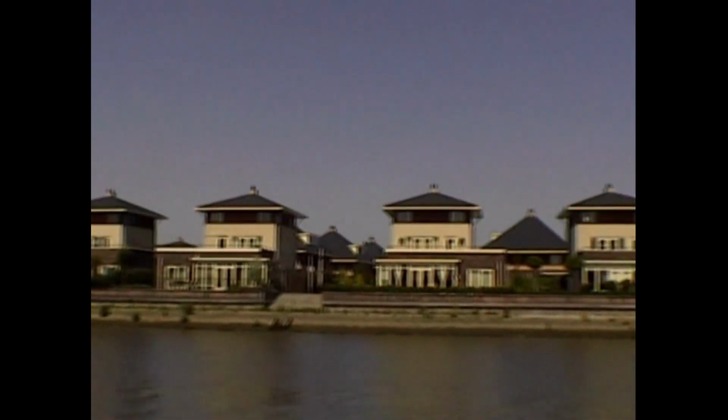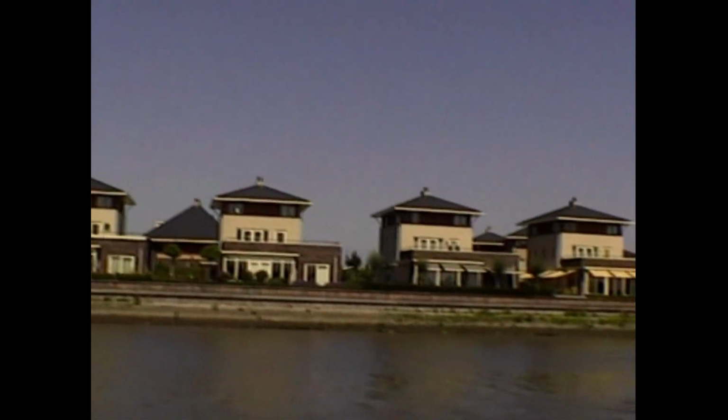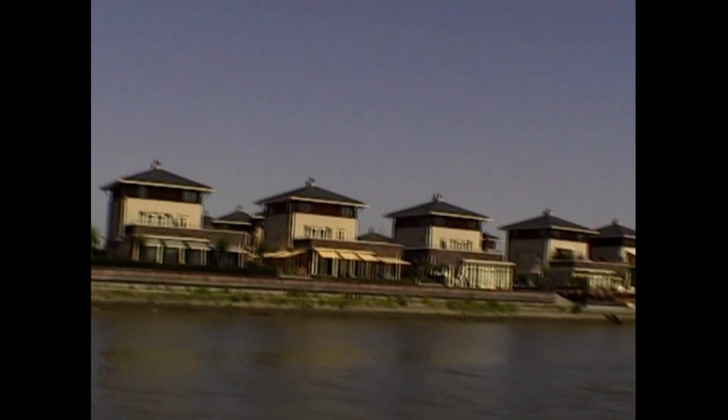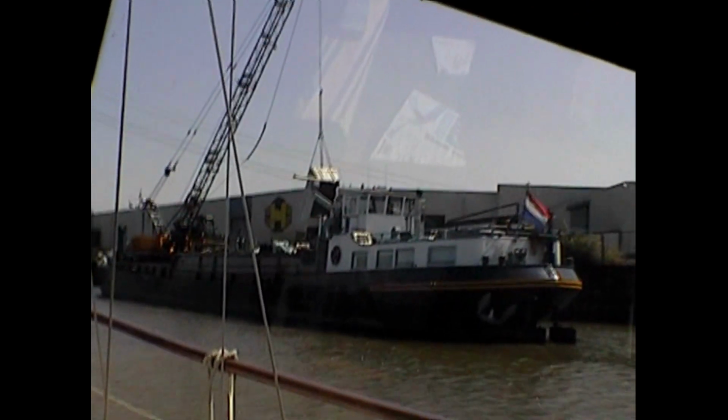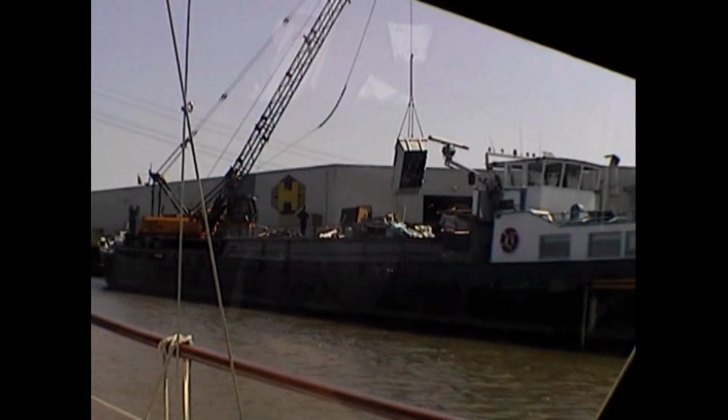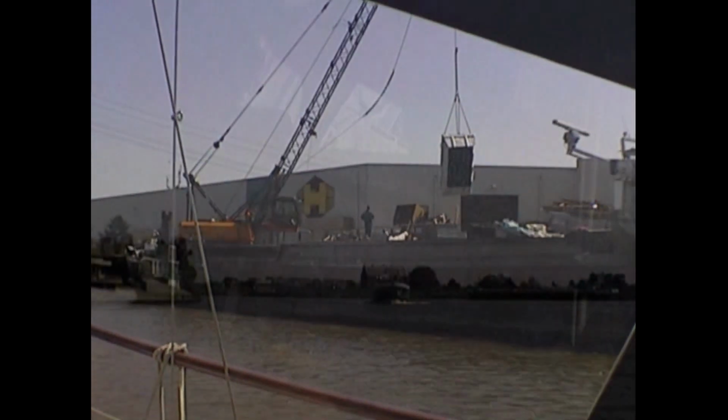That's how the canal is obviously not quite so wealthy. They haven't got their own moorings. There's still a lot of development going on there. And in amongst all that lot there's a scrapyard here. A boat being loaded up with scrap.